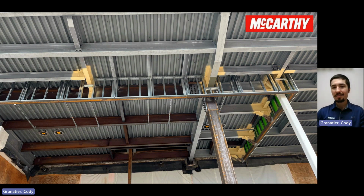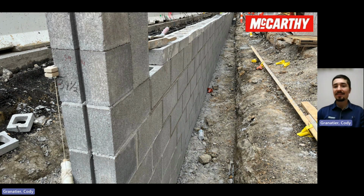Jumping over to another update photo, that's in that island area. There's that masonry wall, which is really coming together, looking to wrap that up next week as well, and then just finish with some backfilling around it. But again, that vestibule area, some great progress going on out there.